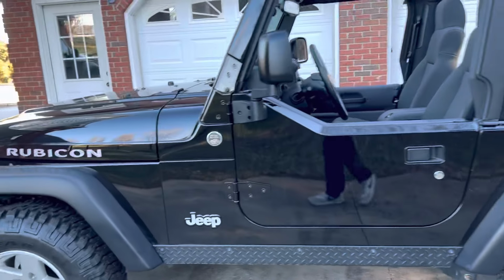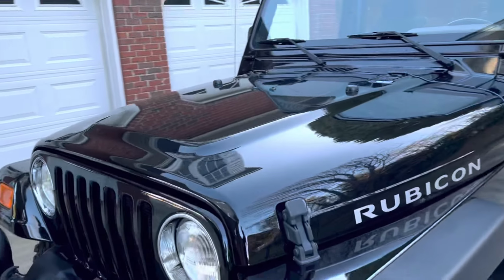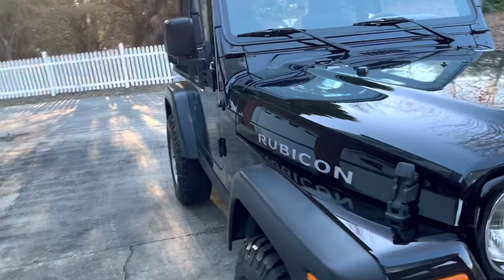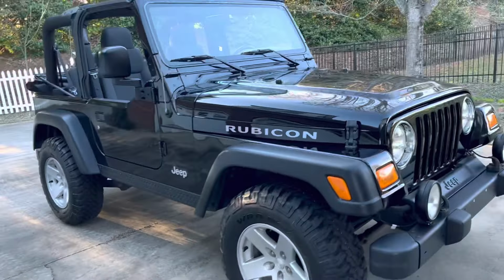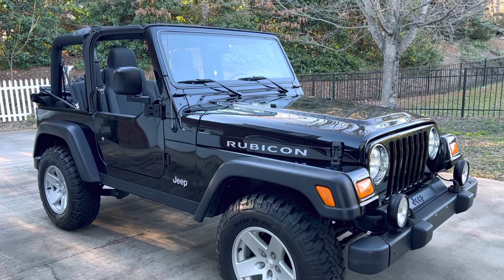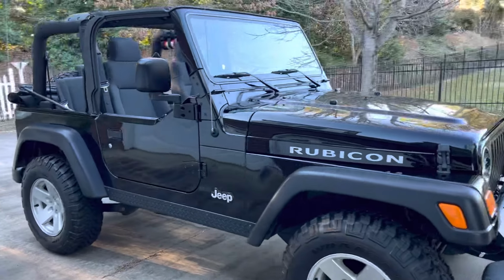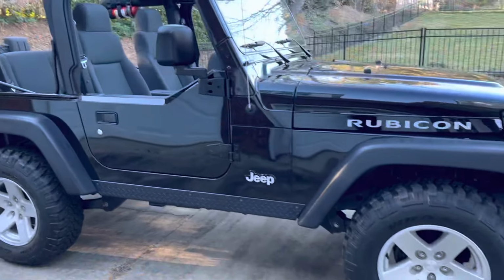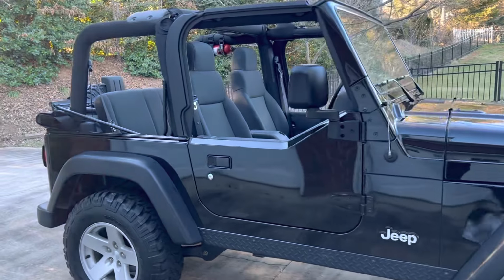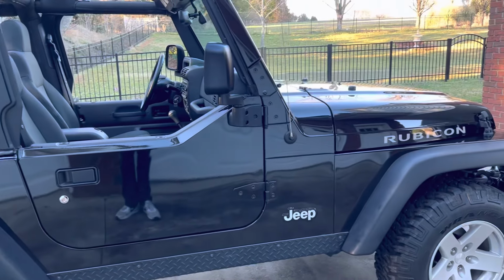All right, just to wrap this up, so that's the walk around of the 2006 TJR Rubicon, 4,000 miles. Possibly the lowest mile '06 black Rubicon out there. It's been the lowest mile one I've seen. Collins Brothers had one a while back, had 5,000 something miles on it, and that was the lowest mile that he said he knew of at the time. But I plan to keep this one. If I get another CJ, I get another CJ, but I'm gonna keep this TJ around. I like it way too much.